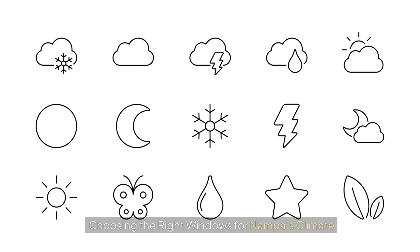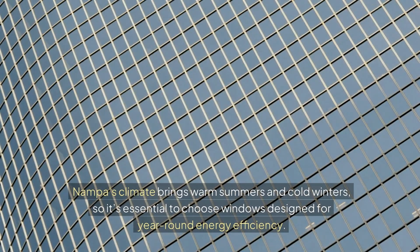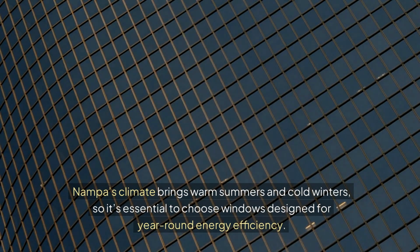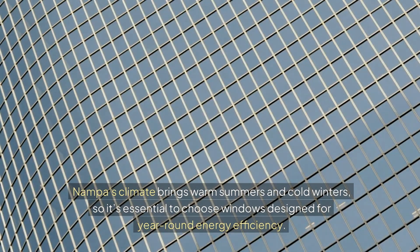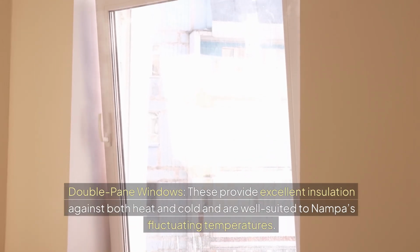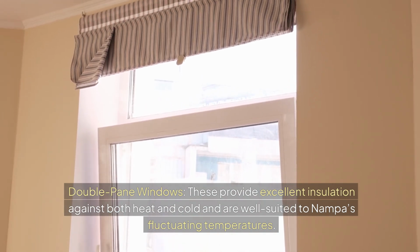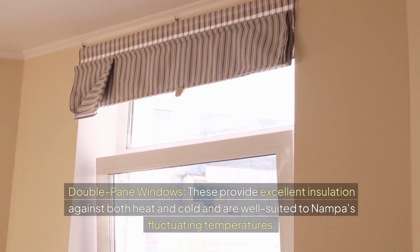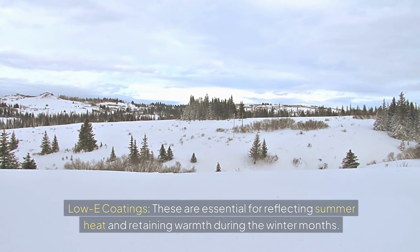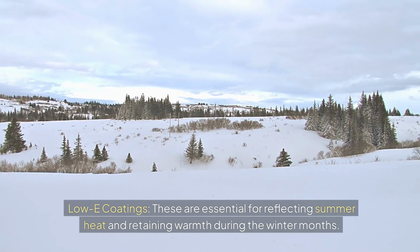Choosing the right windows for Nampa's climate. Nampa's climate brings warm summers and cold winters, so it's essential to choose windows designed for year-round energy efficiency. Double-pane windows. These provide excellent insulation against both heat and cold and are well suited to Nampa's fluctuating temperatures. Low-E coatings. These are essential for reflecting summer heat and retaining warmth during the winter months.